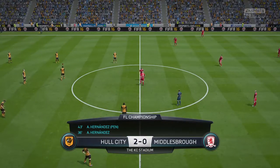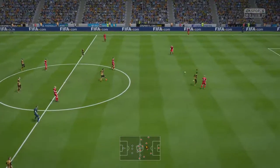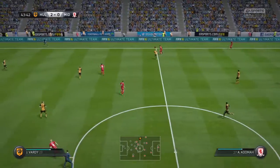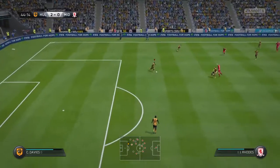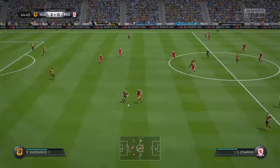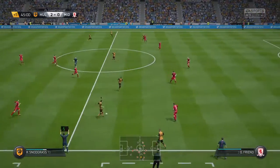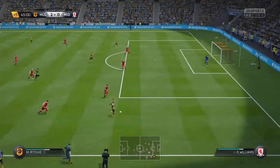Restarting at 2-0. Curtis Davis. Robert Snodgrass. Well, I think we can understand why there's so much added time with the stoppages. 5 added minutes.